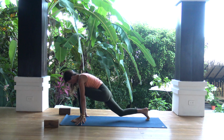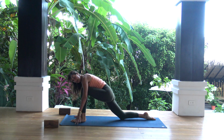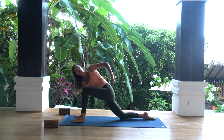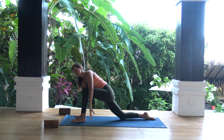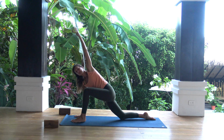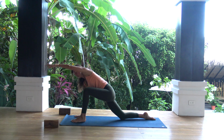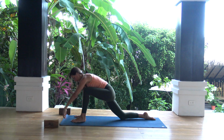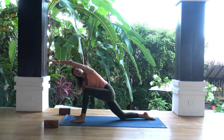Gently place your right knee down. Right hand to the ground or onto the block. Left arm's gonna open up, twist, reach up towards the sky. Drop the left hip down. And then we'll add in our big circles, about three circles in one direction. And then just change the direction. Really explore your range of motion here.